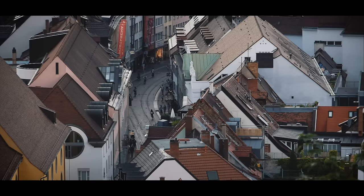Another of northern Germany's medieval gems, Celle's history dates back 700 years. Once the home of European nobility, it is rich in historic buildings, including having one of Europe's largest collections of listed half-timbered houses. But don't miss the beautiful Hoppener House.